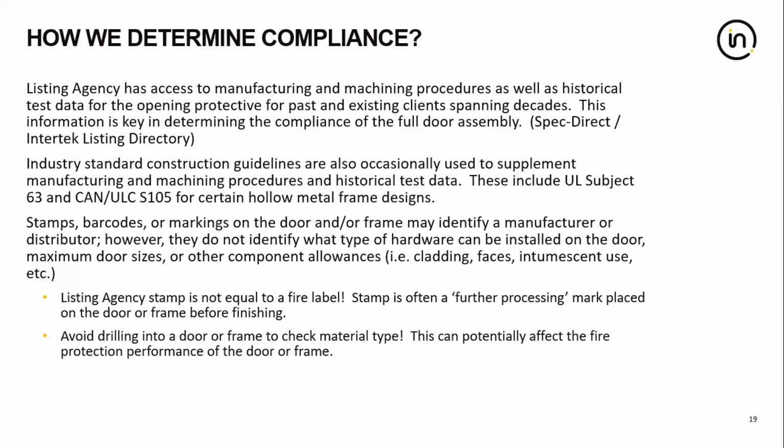We do have directories, Spec Direct and our Intertech listing directory, that have publicly available information that can indicate what a door manufacturer, door frame manufacturer has the ability to produce. Those listing directories also have proprietary information specific to Intertech and our clients, but that information we can pull from as well to identify assemblies in the field. There are also industry standard construction guidelines that are occasionally used to supplement the manufacturing and machining procedures as well as historical test data. These include UL Subject 63 and CAN UL CS 105 for certain hollow metal frame designs.